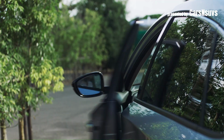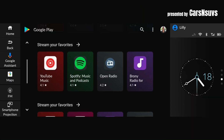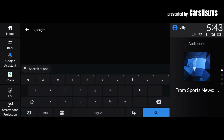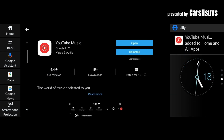What if you could easily access your favorite apps while driving your car? Honda, with Google built in, allows you to access Google Play, where you can download a variety of apps. All your favorite music, podcasts, and audiobooks will be seamlessly synchronized.